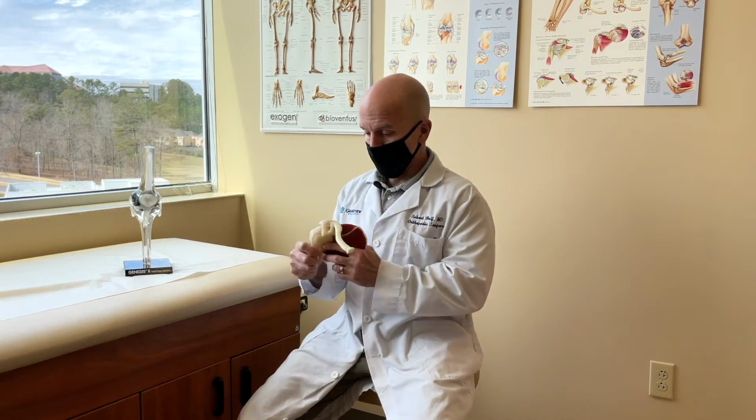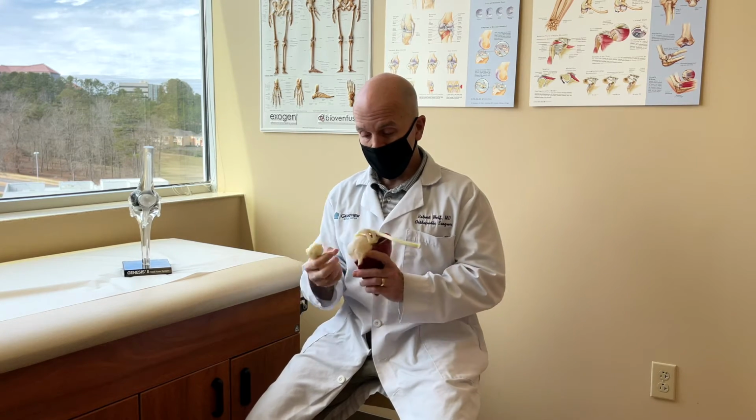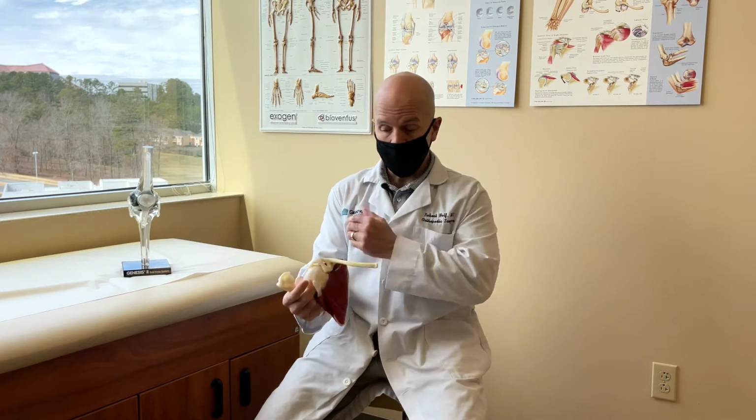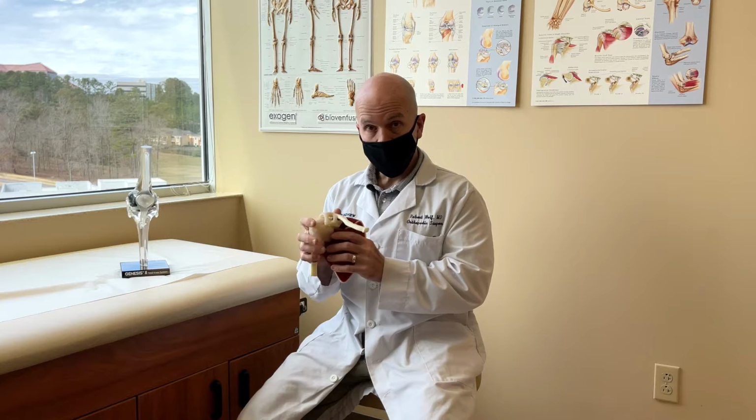Your shoulder is like a ball in a socket. The ball is the top of your humerus, your arm bone. The socket is part of your shoulder blade, and they are held together by ligaments and muscles.